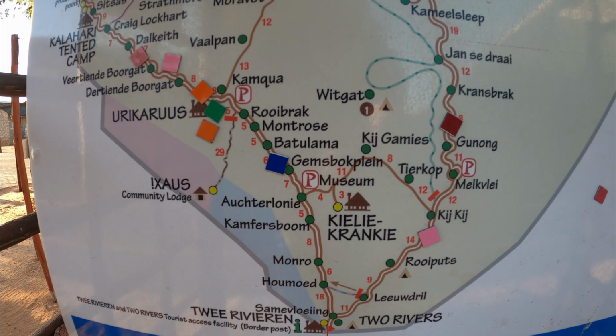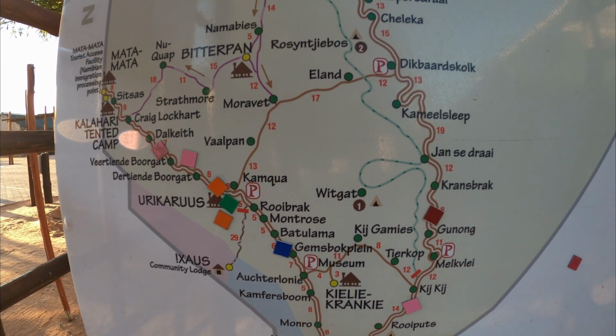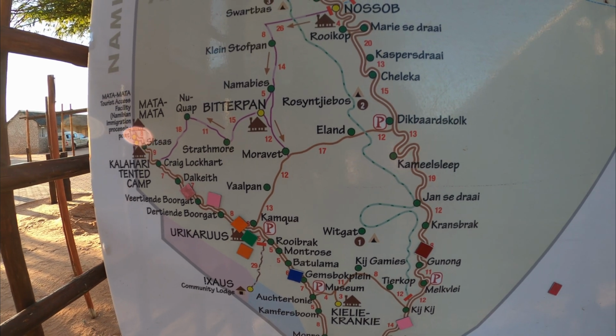After that, I headed for the bush. It's pretty exciting that you have to open and close the gates yourself. It just gives the camp that wild feel. From Two Rivers, there's two roads. The first is the Nossob River Road, which leads north to Nossob, and the other one is the Auob River Road, leading northwest to Mata. I opted for the former.